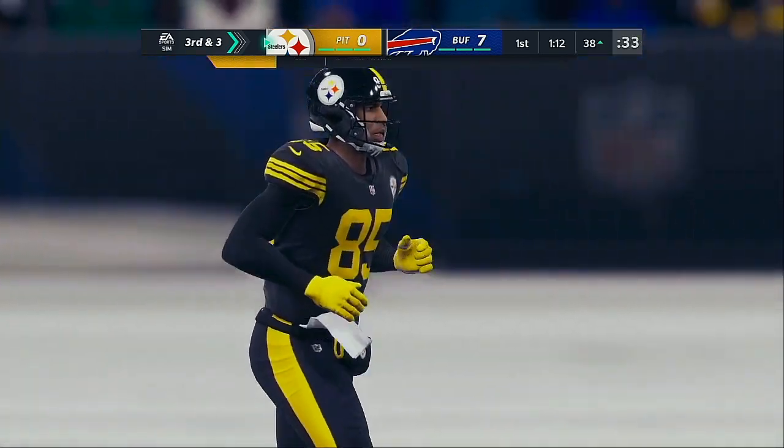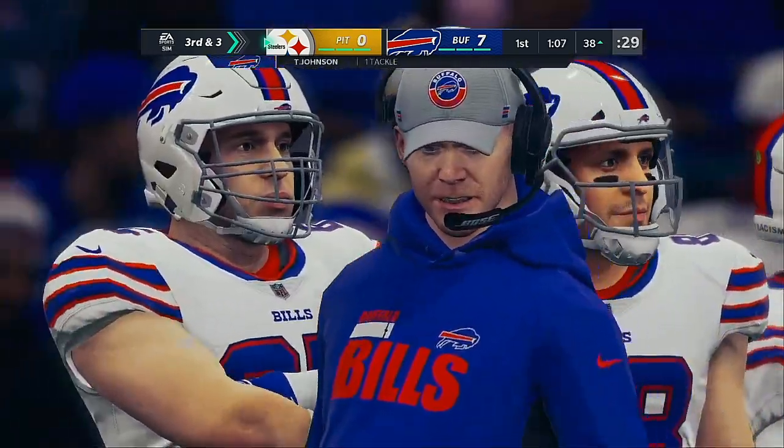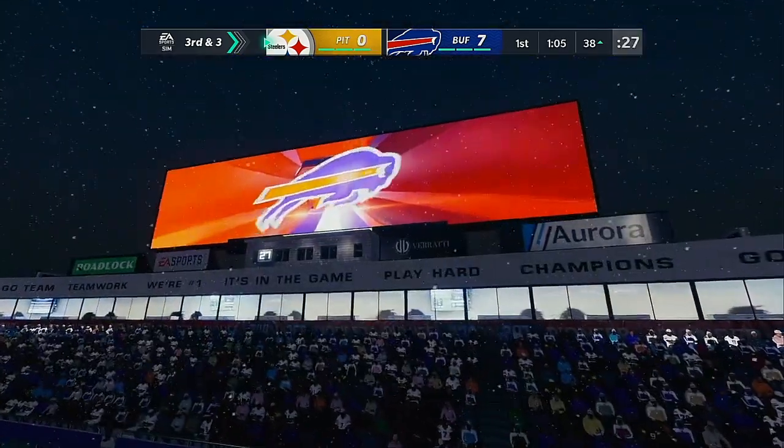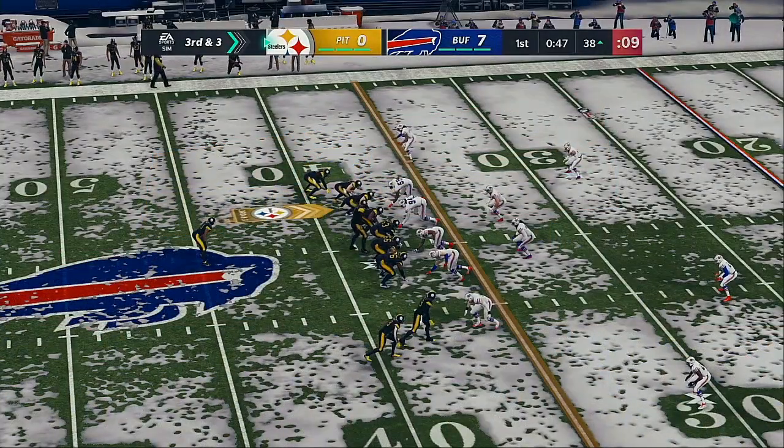And he's the epitome of what we call the move tight end, a guy that you can line up anywhere, in the slot, out wide, in tight, doesn't really matter. Because he has such great skills, you want to utilize him in all aspects of your passing offense. And there he was in the slot for the catch.